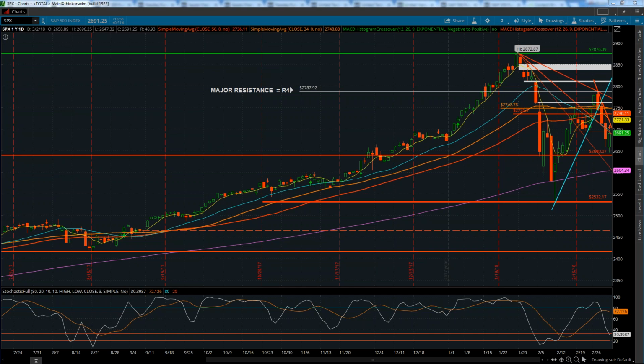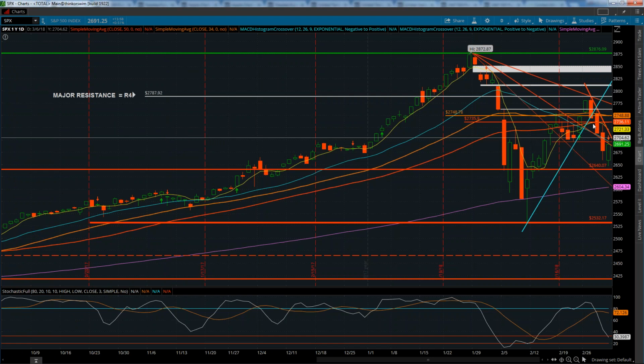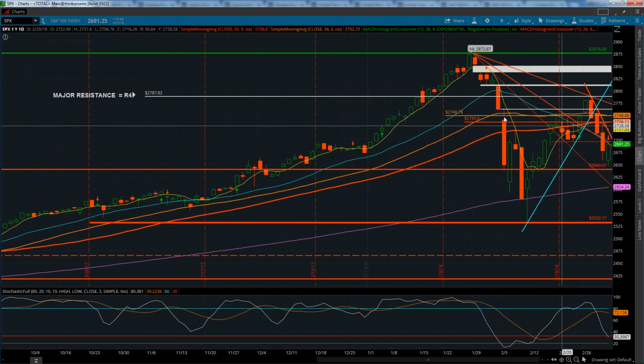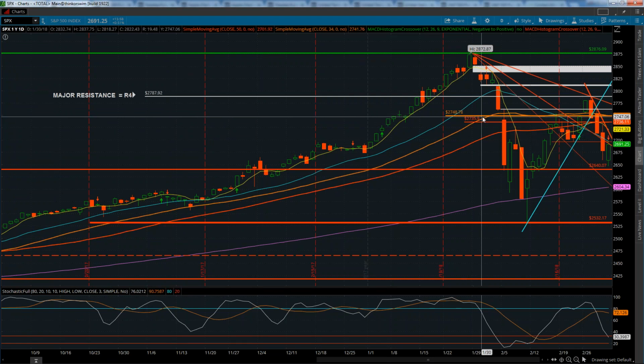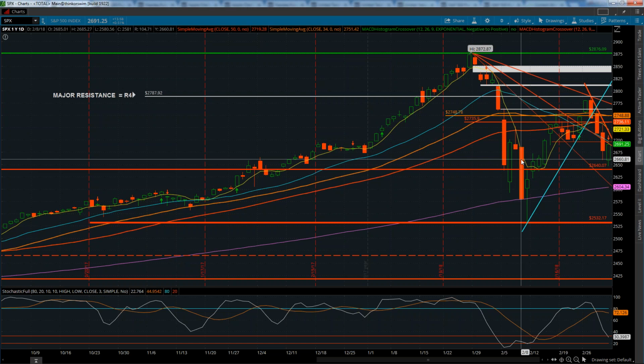And as traders, we rely on technicals. So looking at these lines here, as I always point out, and I even draw these out for you guys to make it easier for you, that's your 34-day moving average at 27.48. The 50-day moving average is at 27.36.